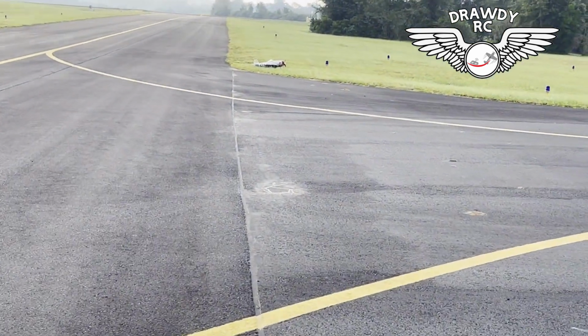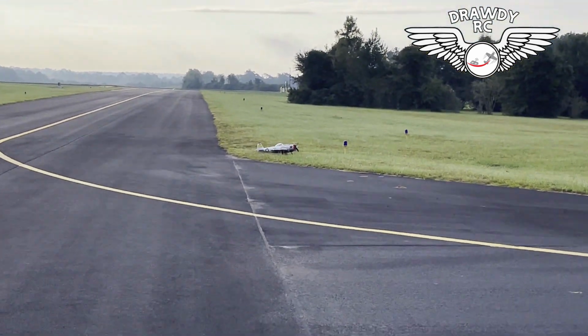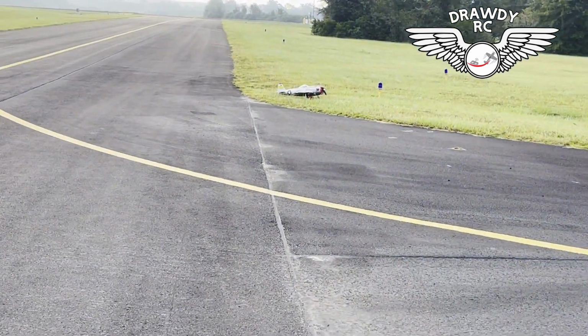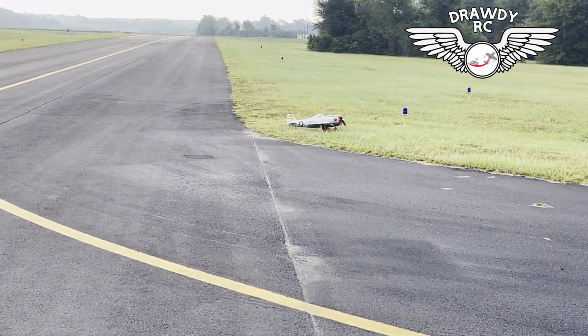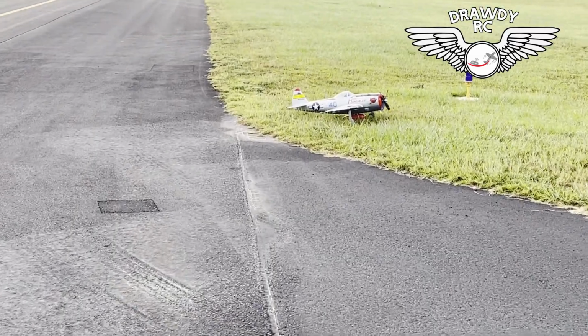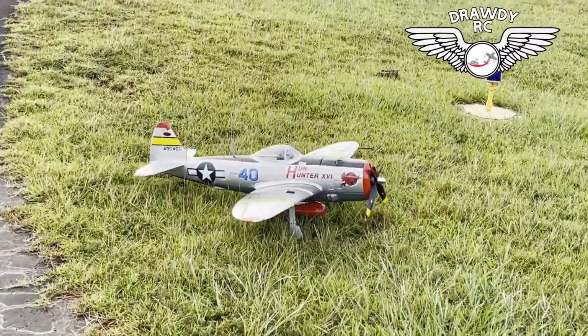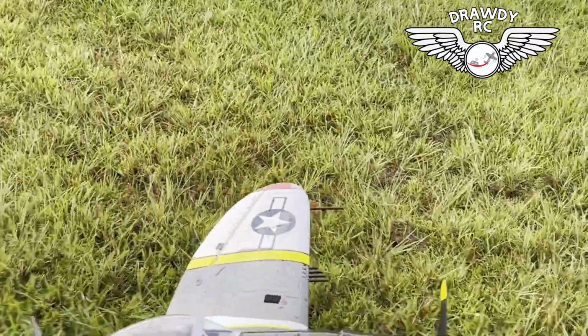All right, she's down. Ray did a good job with the two flights. He's still got another battery to fly. We'll probably get him up with another battery if nothing's hurt. Nothing's hurt. People can say what they want to about these Dynam planes, these Dynam planes are pretty tough. Pretty tough.